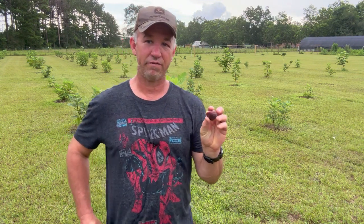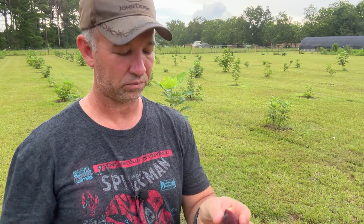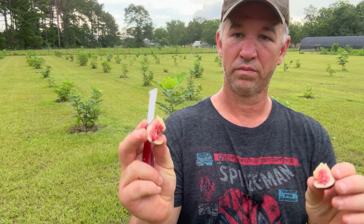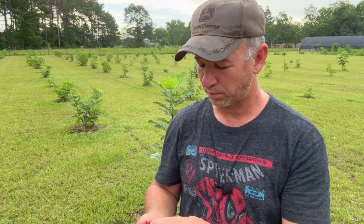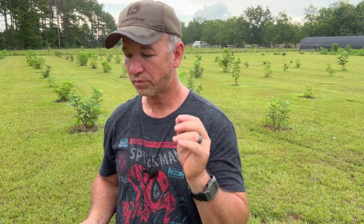Red Lebanese Bekaa Valley is another Mount Etna type. Typical red skin, red interior. That's a lot of zirconium layer in there. Mild seed crunch. Better than Chicago Hardy. Creamier than Adeleo's Purple.